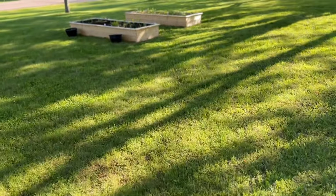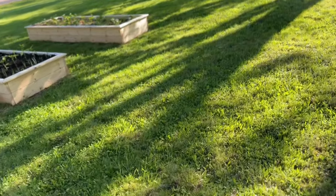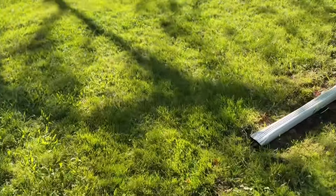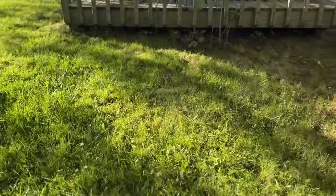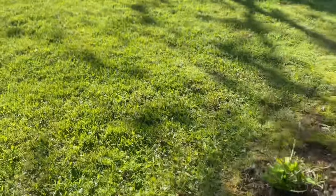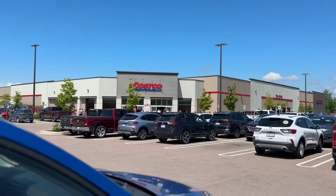So the strawberries, look, they're already in the sun. The strawberries are in full sun from the moment the sun is up till it goes down. So my strawberries will probably do good. Anyway, that's that. I'll see you guys in New Brunswick.